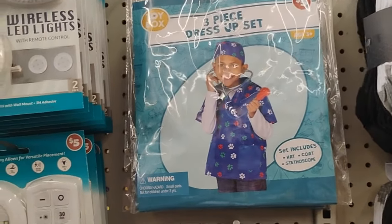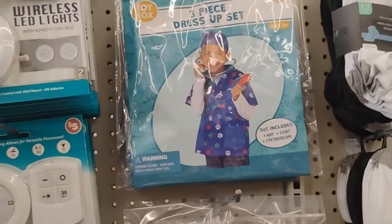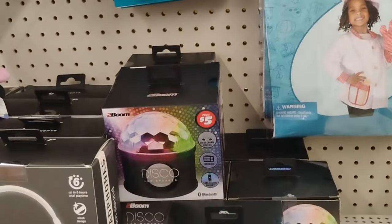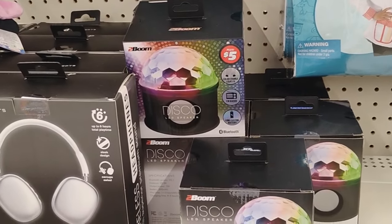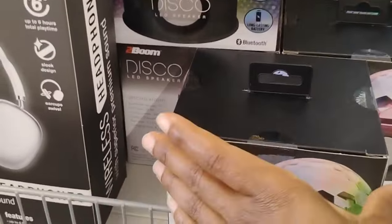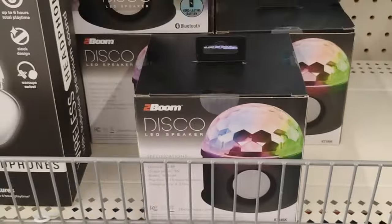I didn't see this one last time. Well, I guess it was a different color. This is like the surgeon. This is nice. $5. And then they also have, these are definitely new, two boom disco LED speakers. What? Oh, wow. That's nice.